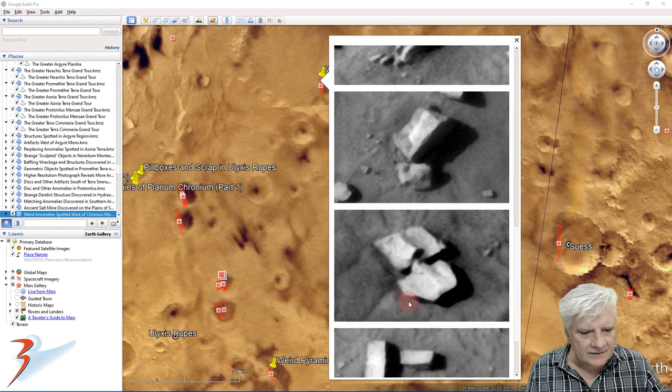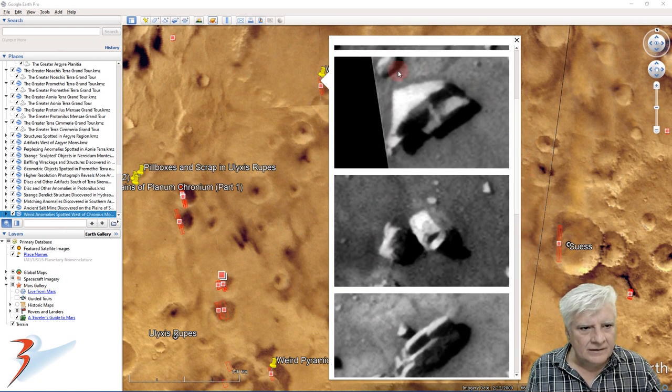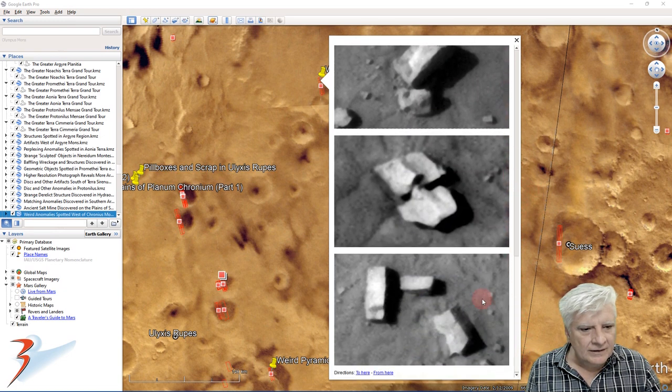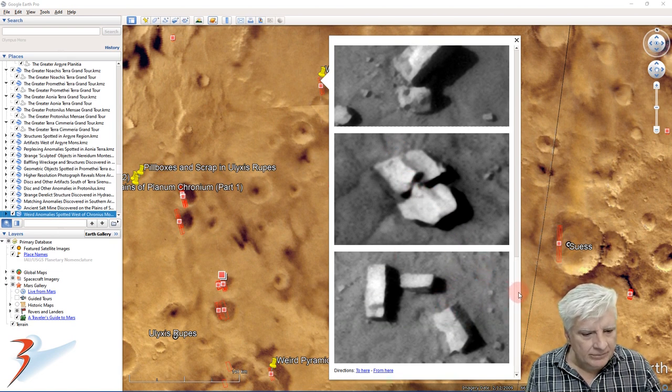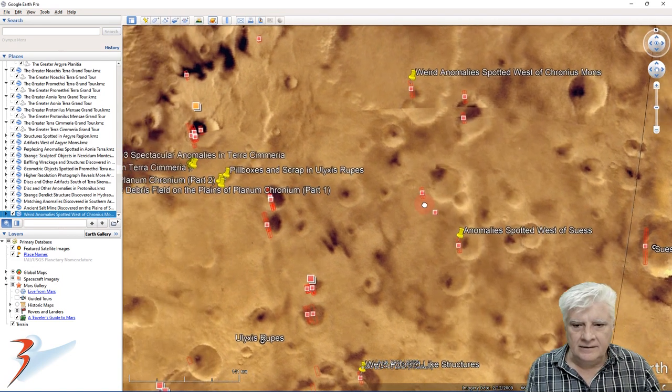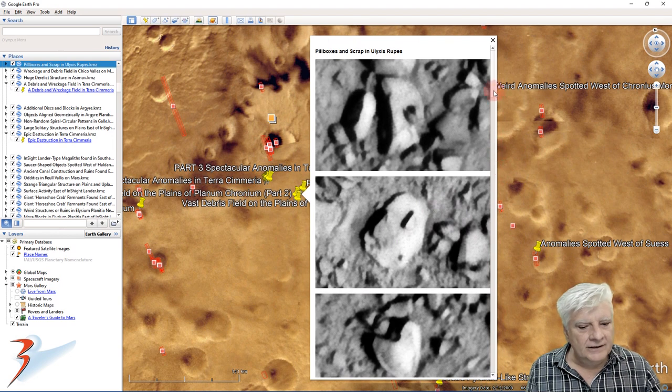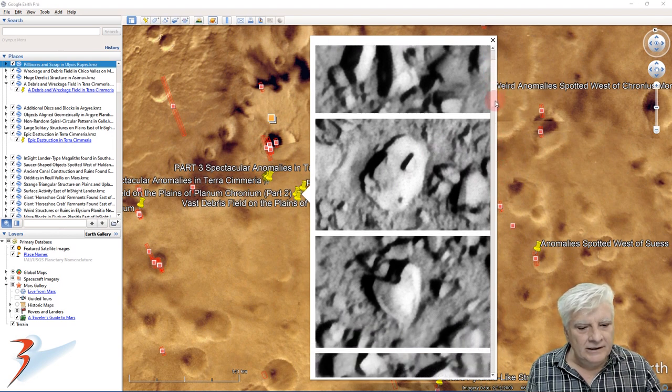Also, this looks like some type of wreckage. Very similar to that, two parts seem to fit together. And then more megalithic blocks. These are about 6 to 8 meters in length. And let's head on over to the west. This is near Ulysses Rupes, where we find a very weird anomaly.